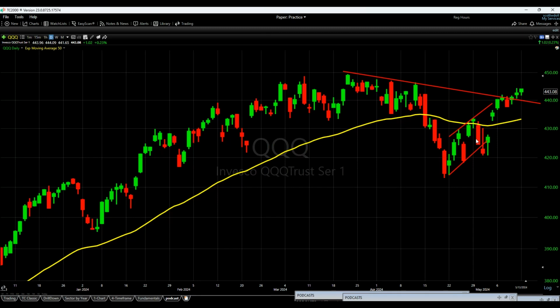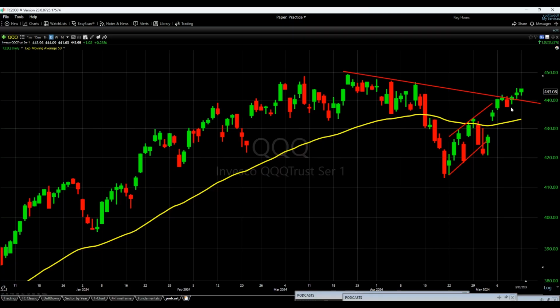Now, a gap will have a tendency, from my experience, to fill itself within 3 days. If it doesn't do that, 3 weeks. And if it doesn't do that, 3 months. So we've had a continuation of 1, 2, 3, 4, 5, 6 days after this gap. So there's a probability, not a guarantee, but a probability that this gap is going to remain here in this price for a while as this NASDAQ 100 fights to breach new all-time highs.